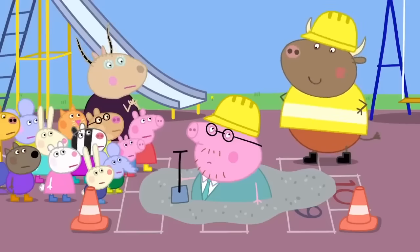This is fun! Peppa! George! Oh, wait for Mummy and Daddy! Peppa and George love scootering. Everybody loves scootering.